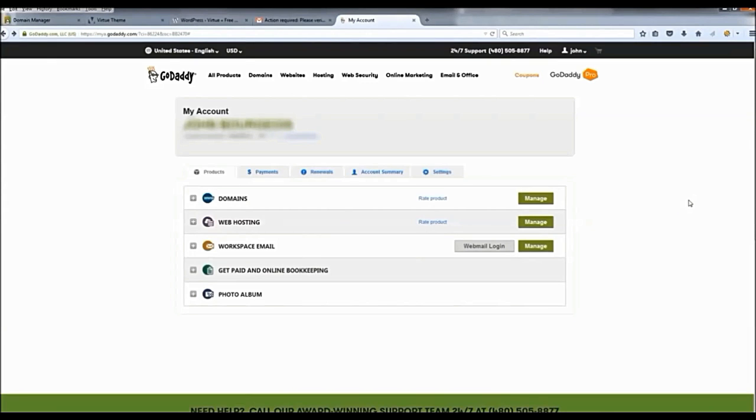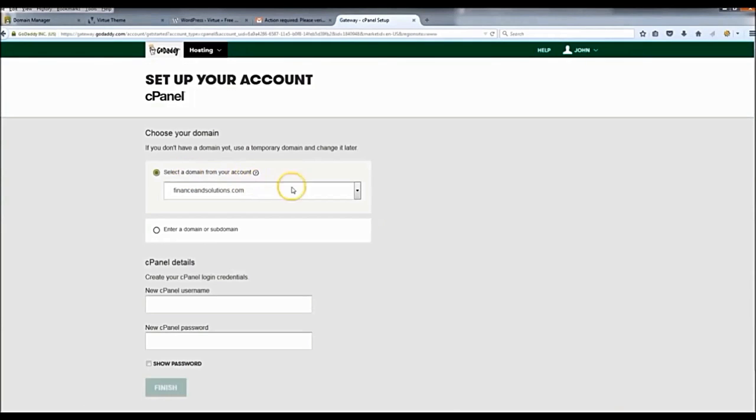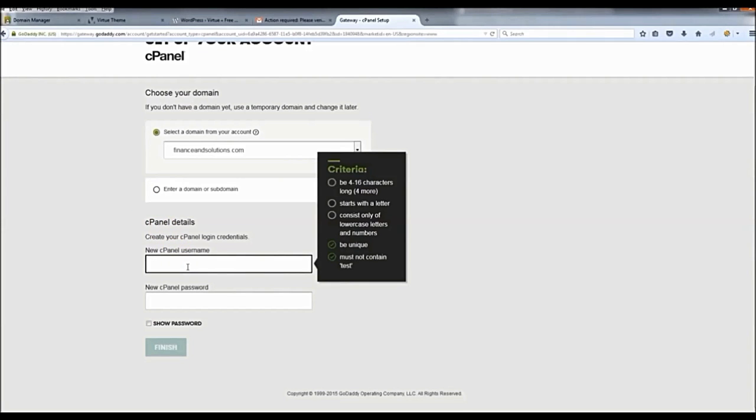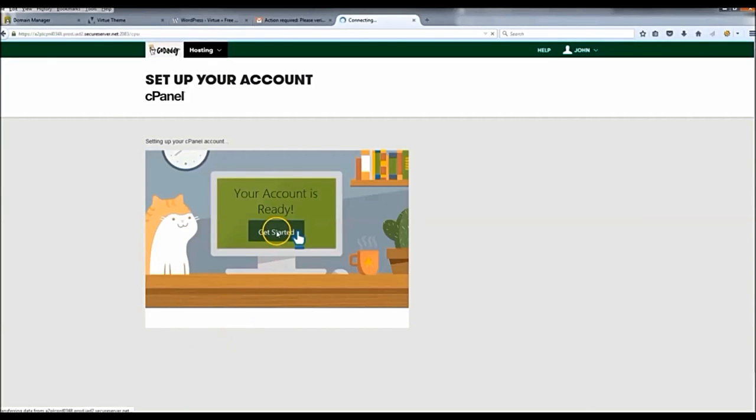Okay, so when we get on this page, we're going to go to web hosting and click manage. And right where it says new cPanel, click setup. Now you can select from your domain. It's already selected. I'm going to create a username and a password. Okay, now after you do that, make sure you make some kind of note of that and then click finish. Then we're going to click get started.